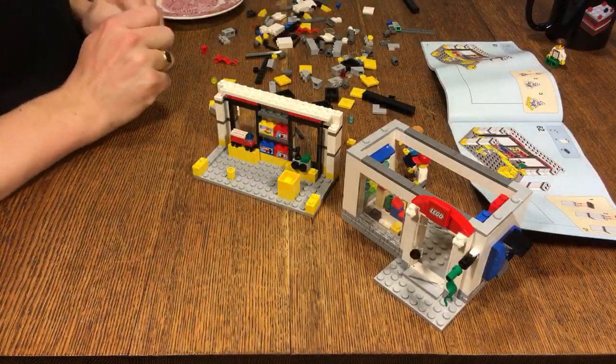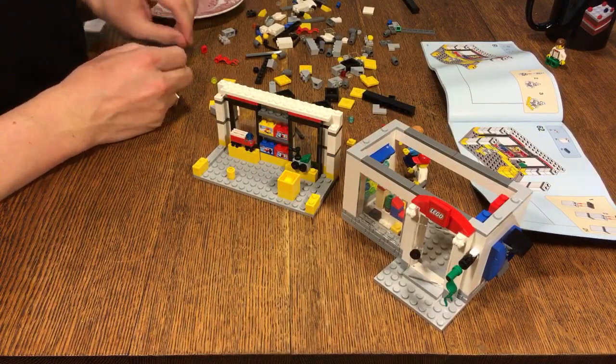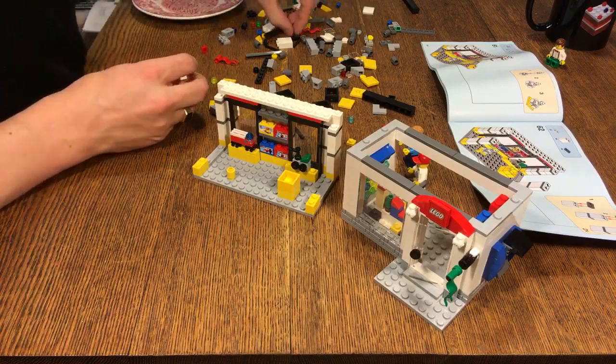Oh, here comes the minifig thing that's in the middle of the shop here. Build your own minifig. That's pretty cool. I like this.